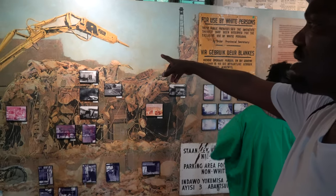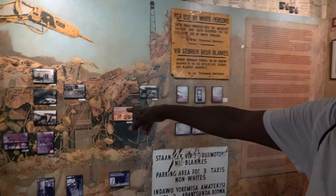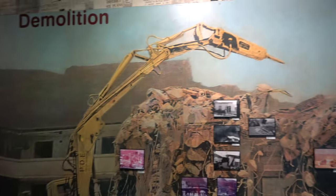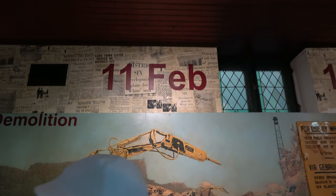This is a big demolition. It's a big demolition if you can see the pictures. The buildings were bulldozed by the government of the apartheid. See, family, injustice everywhere. And this is February 11th, 1966.